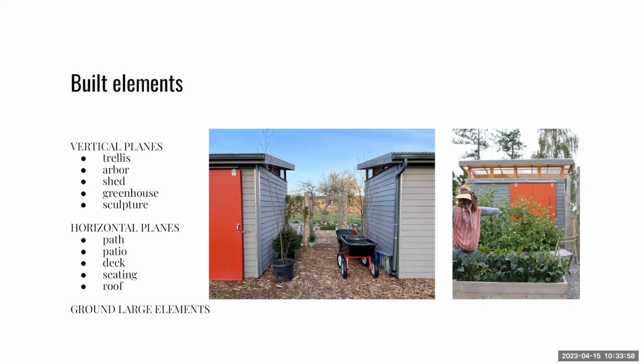He said, yes, of course. So he built these sheds, and we used them to frame the garden space. One of them, the one with the red door, is the garden shed, and the other is just a storage shed. They're on the water side, and they help it.